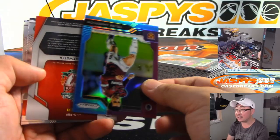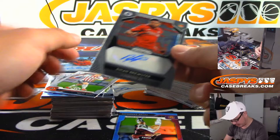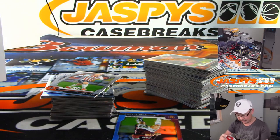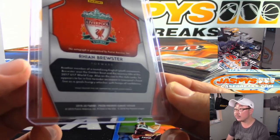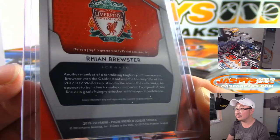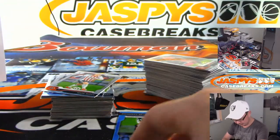And our last autograph is going to be another one for Liverpool. Is this an autograph? It is. Rian Brewster. One of the youngsters for Liverpool. A lot of young players, but he's even younger. A great break for Liverpool. There he is. The youth movement right there. Could be a nice addition for Liverpool.